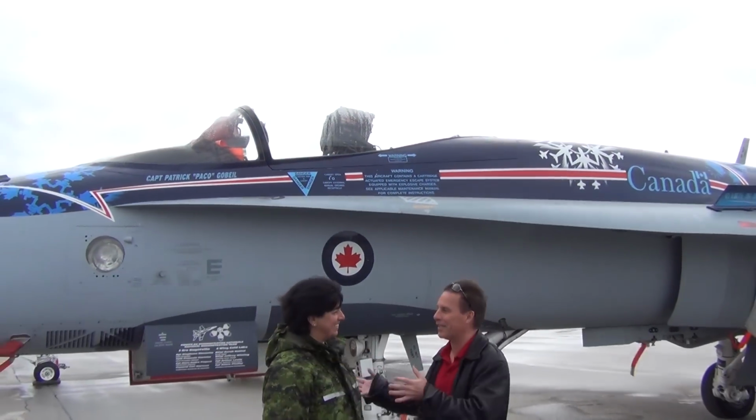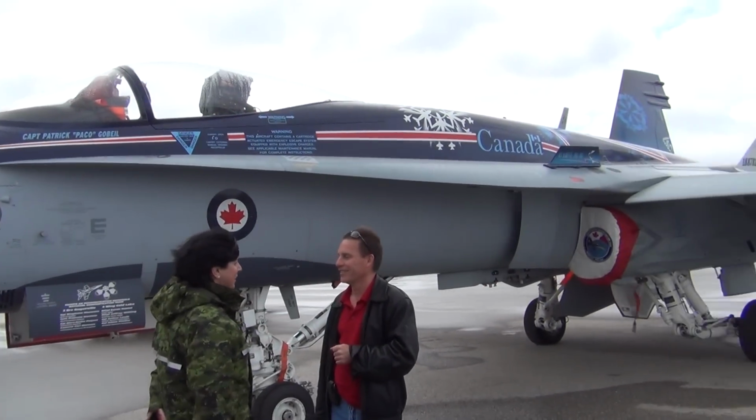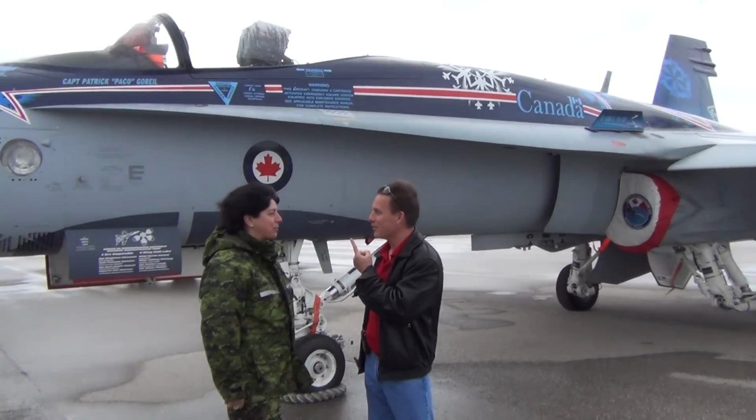Jeff McKay from learntofly.ca. I'm here with a captain from the Canadian Forces. This is Holly, and we're standing in front of a CF-18 Hornet right behind us. An amazing airplane. Can you tell us about this airplane? Yeah, it's an amazing airplane. It's Canada's frontline multi-purpose fighter.